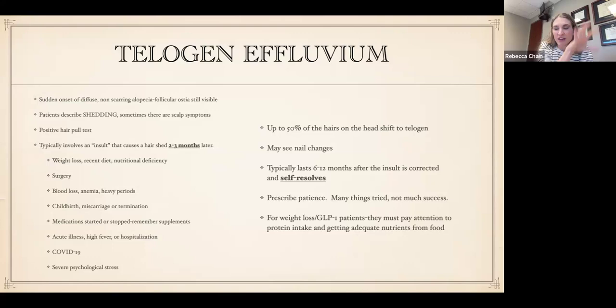When this happens, with that hair cycle that we talked about, up to 50% of the hairs on your head can shift into telogen at once. So you go from 10% to 50%, it's a noticeable difference. Occasionally you'll see a nail change. Usually when we look at scalps, we look at nails too, because sometimes you'll see where the nail sort of stopped growing and restarted growing as well.